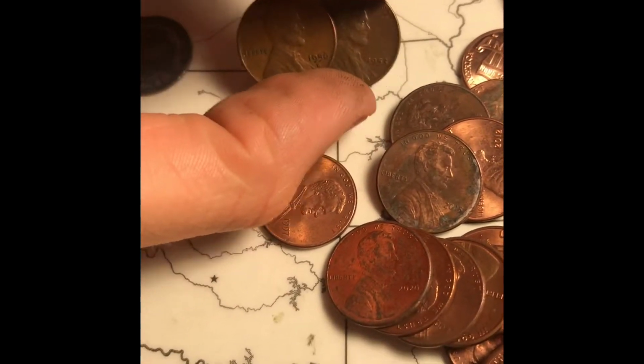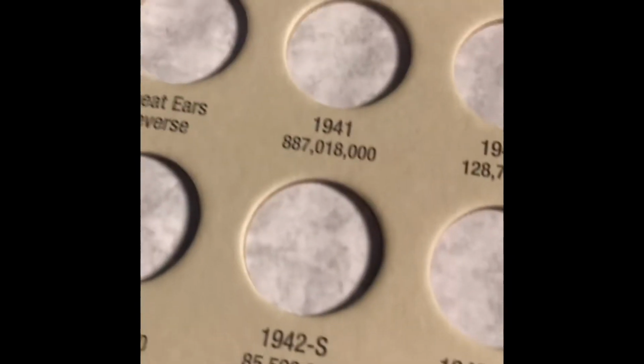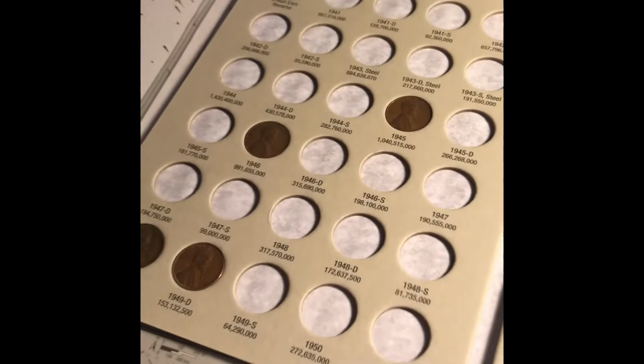These are the first two wheat pennies we found. So I'm going to check the album real quick and see if they go in. Okay, so here's book number 2. It goes from 1941 to, on this page, 1974, and as you can see, we have a few of the spots filled in. These are all wheat pennies and stuff. The wheat pennies are in right here.